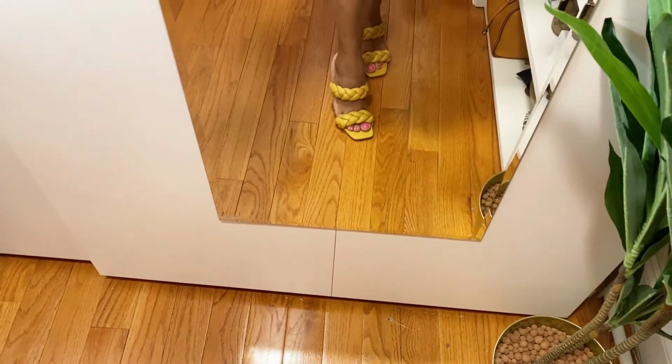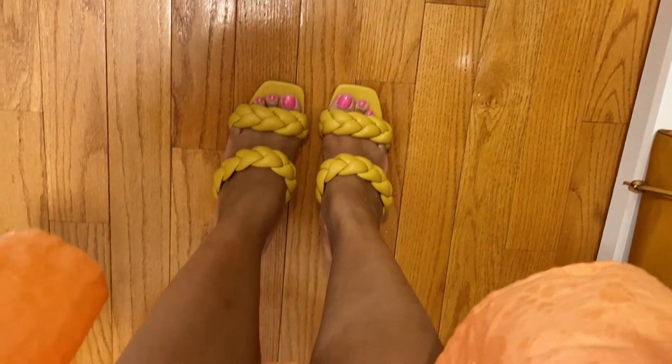And then these shoes, I thought a fun citrusy yellow would be cute. So I got these at H&M last year. Unfortunately, the yellow color is sold out, but they brought these back in black and this gorgeous lavender color. I'm so tempted to get, if not both, definitely one pair, maybe the lavender, so we'll see.